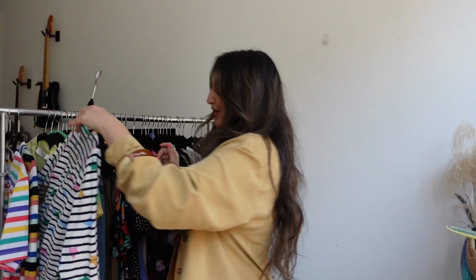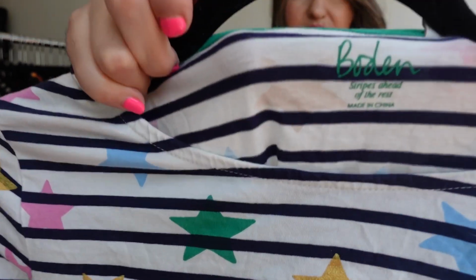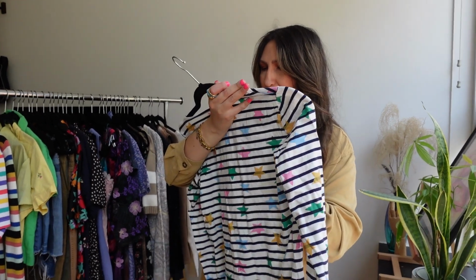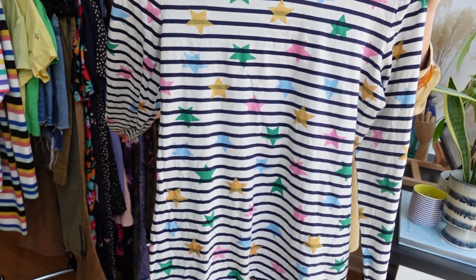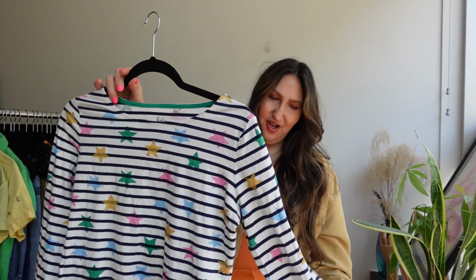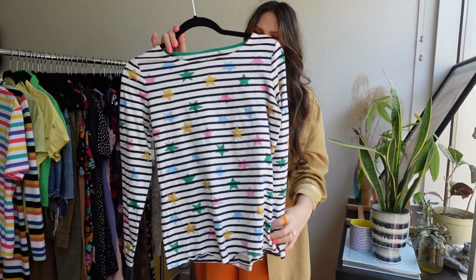And then back with the kind of kid core, fun novelty print. This is by Boden. So some Boden stuff is sold strictly through Boden. Some is sold at Anthropologie. But when I found this, I was just so happy. It looked super cute. It was giving me Stella McCartney vibes, with all of the stars and stuff. This is a cotton long sleeve tee. It's very lightweight. Definitely wearable right now and great for layering.